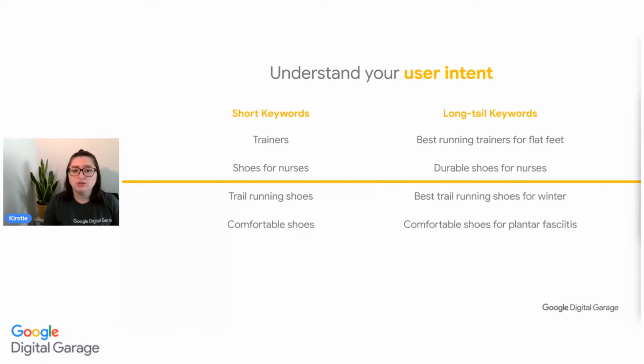Really important when you're working on the SEO, come back to your user's intent. Start to look at those keywords that you're thinking about. Okay, so trainers, shoes for nurses, trail running shoes. These are the types of things that people would potentially start typing when they're at the very beginning of their search journey. But as they start to get more intent, they know that they really like your business, they start to use words that we call long tail keywords. So rather than trainers, they're now searching for things like best running trainers for flat feet.